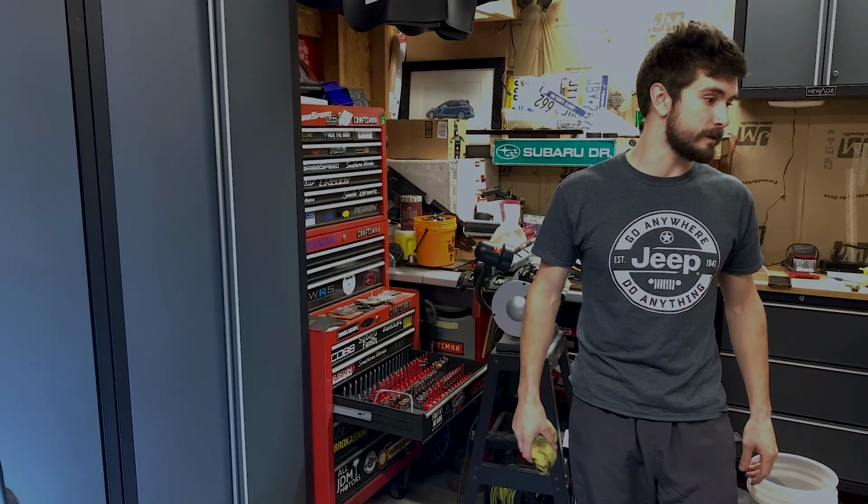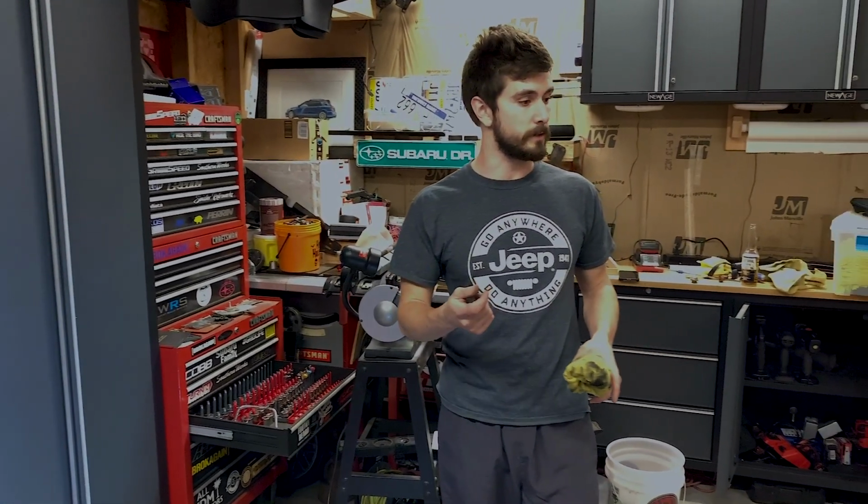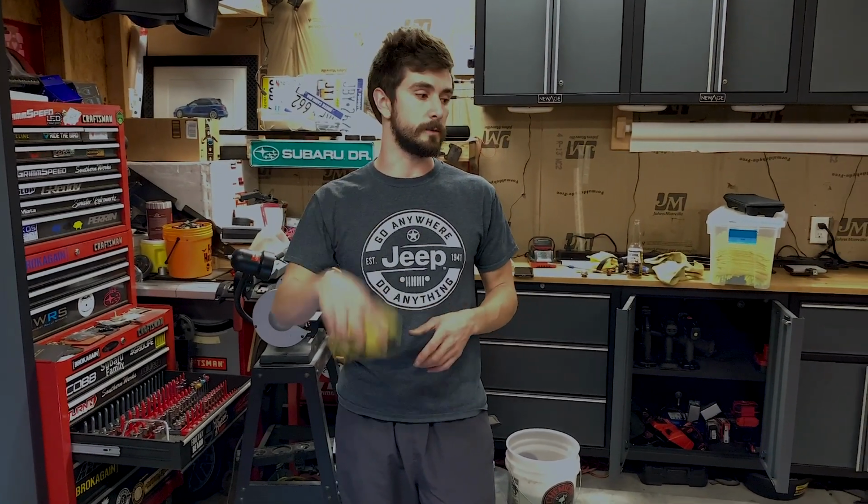All right, let's go ahead and see if we can pull this transmission out. Fluids drained, put the plug back in so it doesn't get dripped on, pull the drive shaft out, and we'll drop it down.